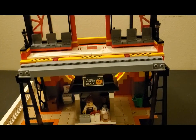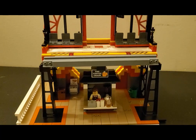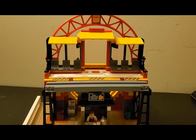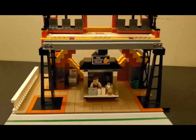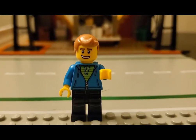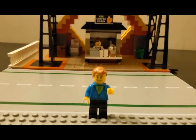I think that's about it for now, so I hope you really enjoyed that look. I had a lot of fun building this over the past few days. A lot of stops and starts as I figured out what I wanted to do here, but it was really fun, really creative. So I hope you enjoyed that look at the Downtown Monorail Station here.